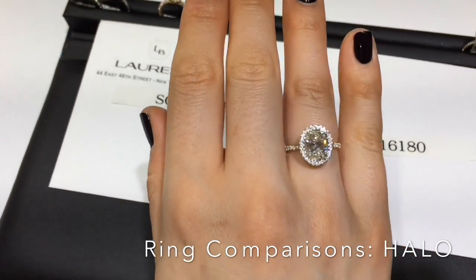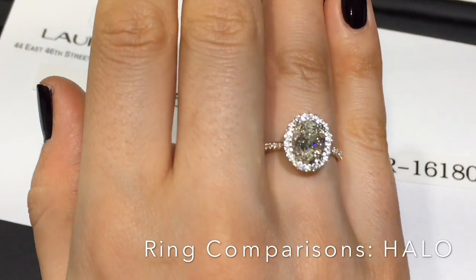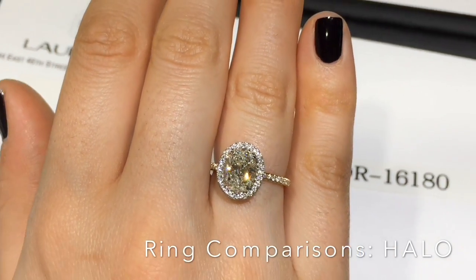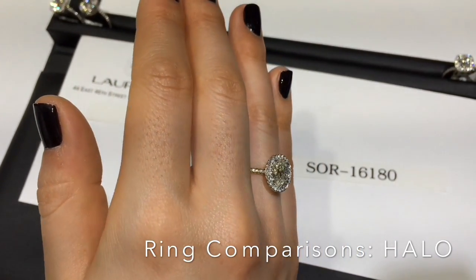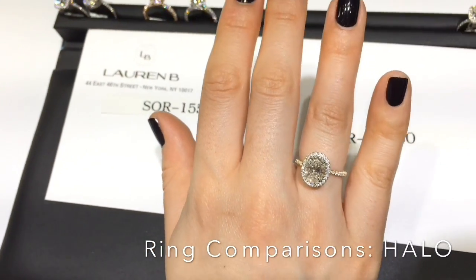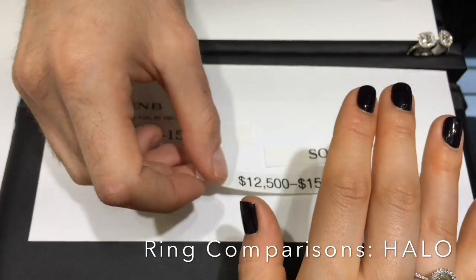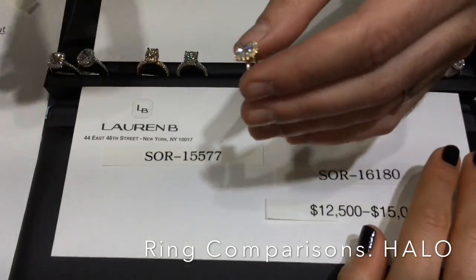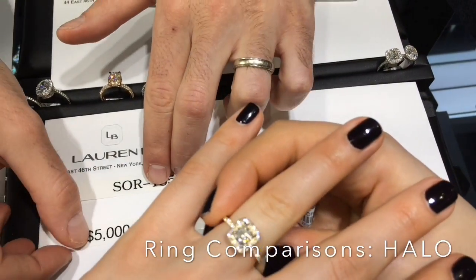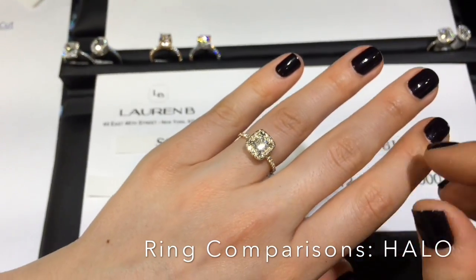it's a nice one. This kind of ring is going to be in that price range, and then conversely this is under a carat, so it's going to be right around there, all yellow gold.